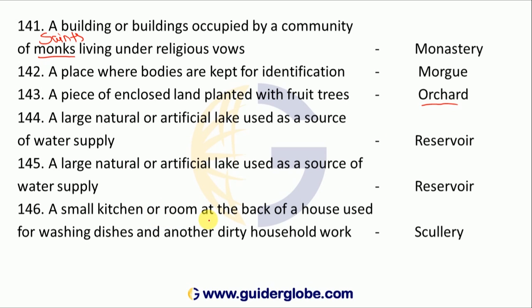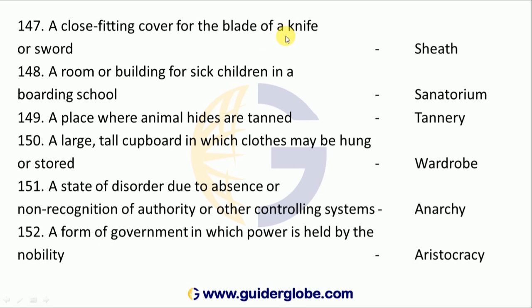A small kitchen or room at the back of a house used for washing dishes. That is, utensils, domestic utensils, and other dirty household work. That is called scullery. SCULLERY. Then a close fitting cover for the blade of a knife or a sword. Where the sword will be kept, a cover will be made. That is called sheath. SHEATH. The cover for a sword or knife is called sheath.